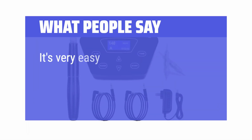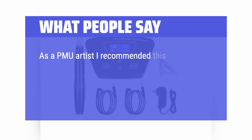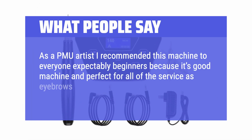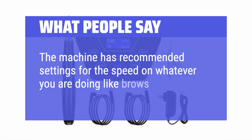What people say. It's very easy for me to work with. As a PMU artist, I recommend this machine to everyone, especially beginners, because it's a good machine and perfect for all of the services such as eyebrows, eyeliner and lips. The machine has recommended settings for the speed on whatever you are doing, like brows, lips, etc.